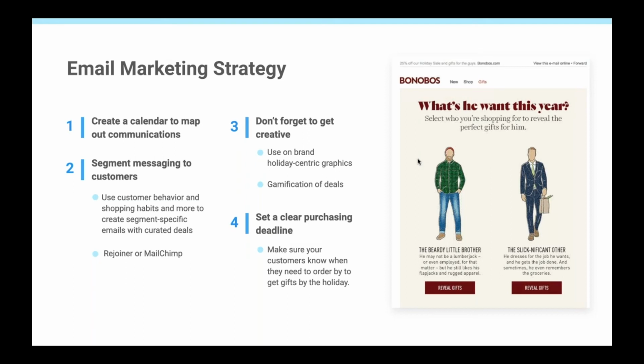Email is definitely one of the more exciting channels, I think, for the holidays. I pay very close attention to the emails that I get during the holidays, because oftentimes, brands will shell out different deals on social than they will on email. And honestly, sometimes email is the thing that gets me to purchase anyway, instead of seeing an ad.